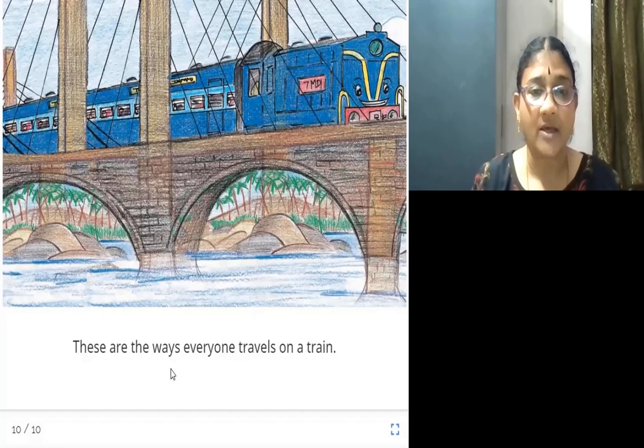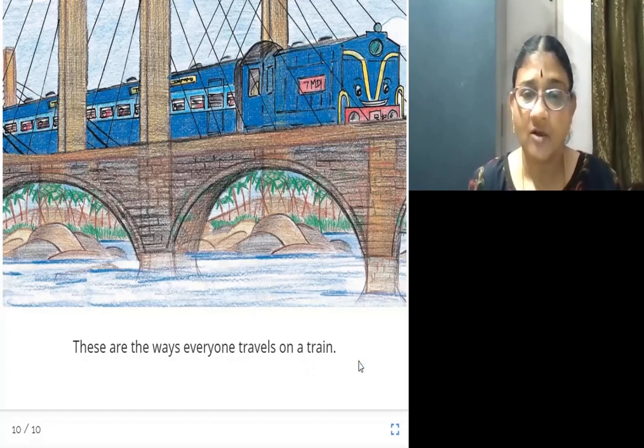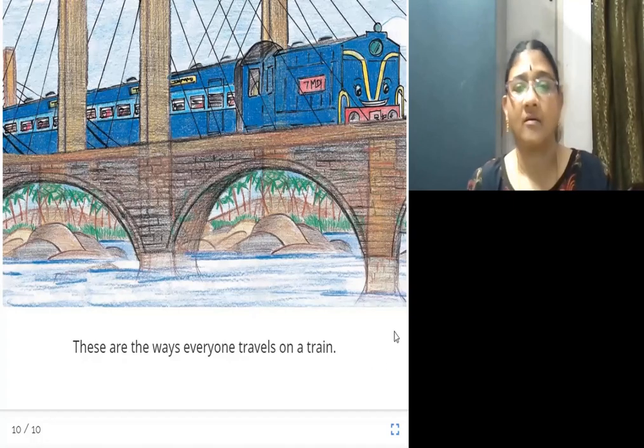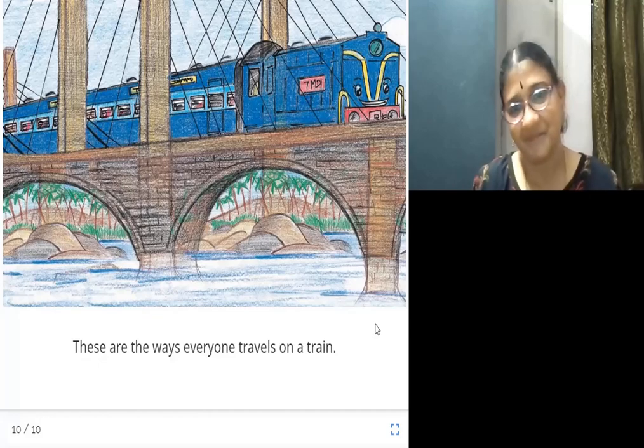These are the ways everyone travels on a train. The people inside the train who are traveling will be doing some or the other work, and they travel only this way.